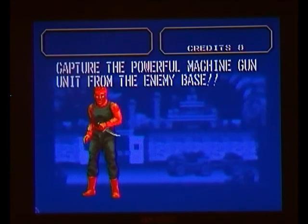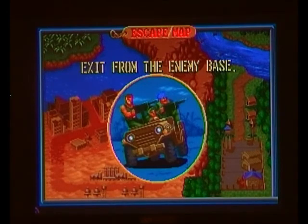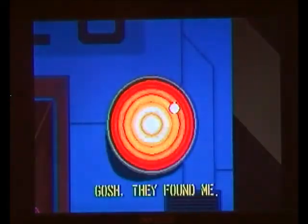Right, there we go. So, mission: pull trigger, capture the powerful machine gun unit from the enemy base. I like this little telltale story. Got your map going on. Wait for it, this bit's brilliant. Here's the enemy gun unit.